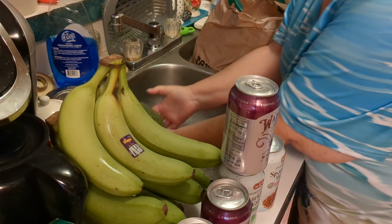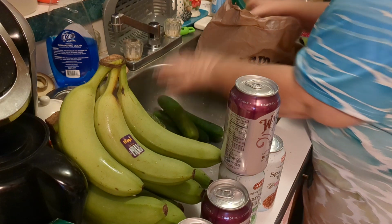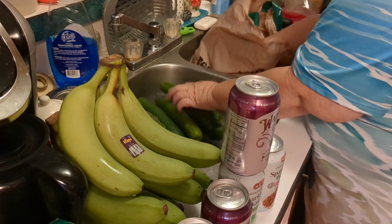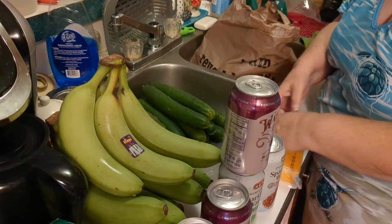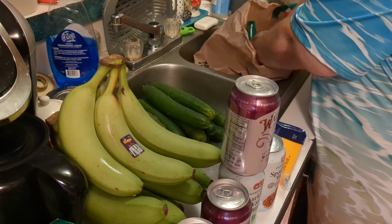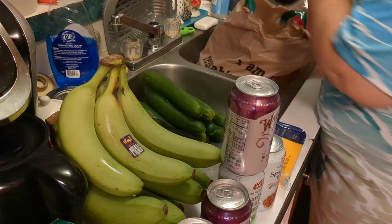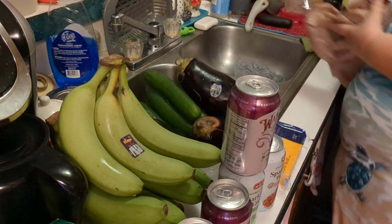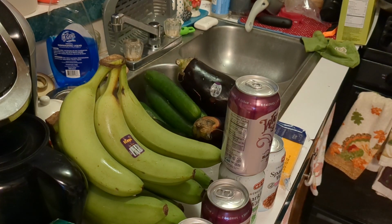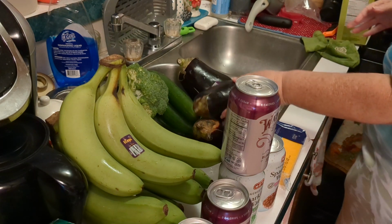We got a head of broccoli, cucumbers, quite a few cucumbers, a nice block of cheese, which is something that I need. We got 1, 2, 3 eggplant. All right, we have another head of broccoli, so that's 2 heads of broccoli, and 4 eggplants total.